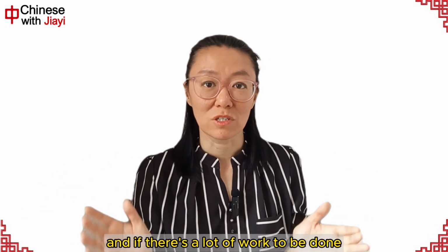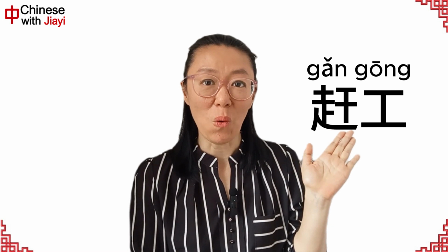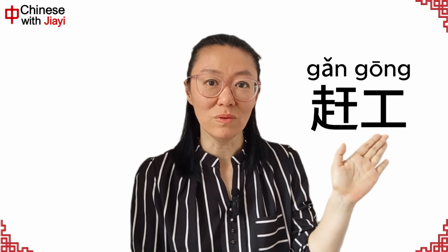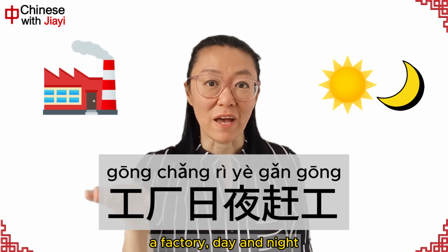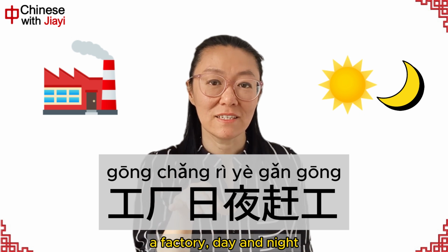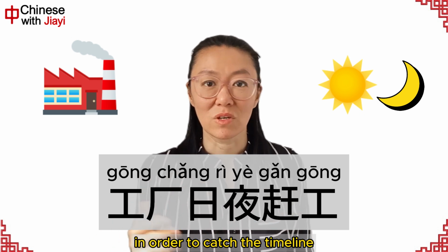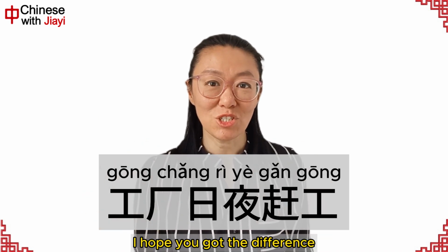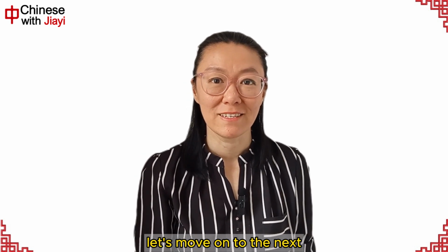And if there's a lot of work to be done within a given time frame, we could say 赶工, literally to hurry the work. 工厂日夜赶工, a factory, day and night, hurry the work. A factory is running day and night in order to catch the timeline, because there's a big order or something like that. 工厂日夜赶工. I hope you got the difference from this example. Let's move on to the next.